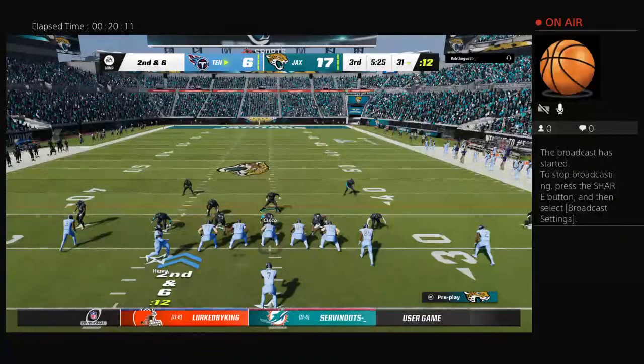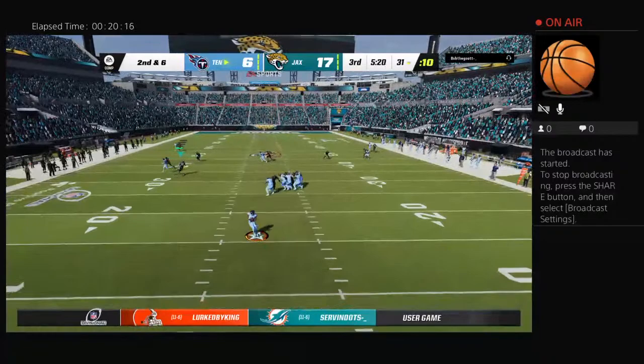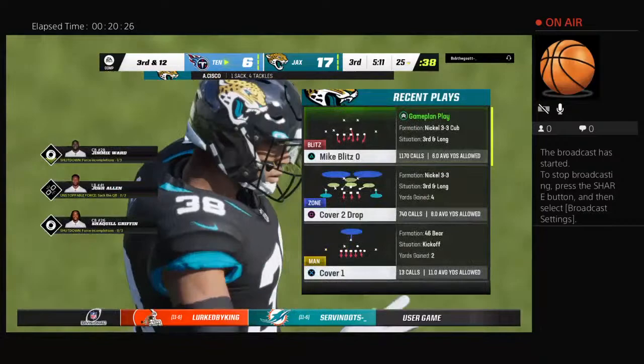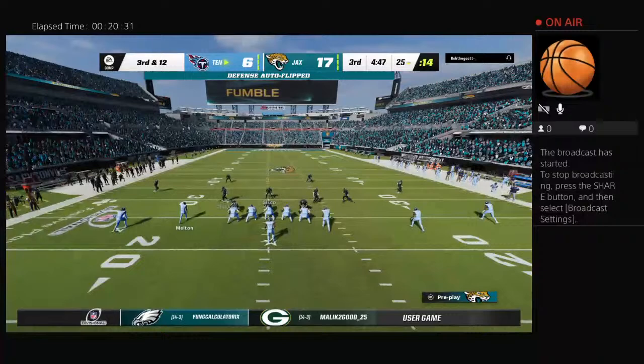Willis, buying time to his left. Willis takes a hit and the ball is free. Fortunate to get that football back. They're trailing here in the second half, and the last thing they needed was to lose the possession, because it could have been lost there. Their chance to score points.